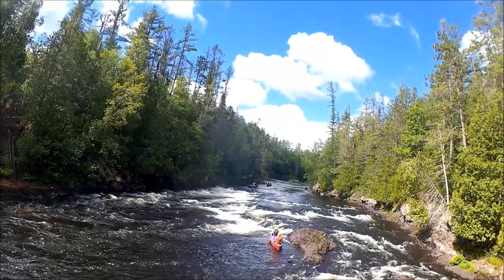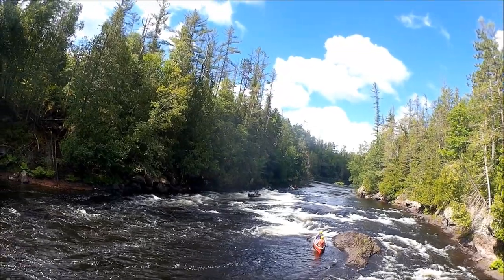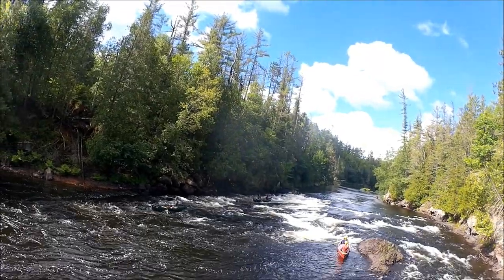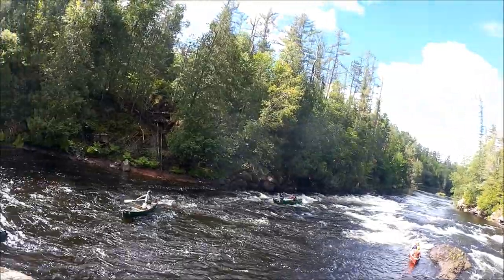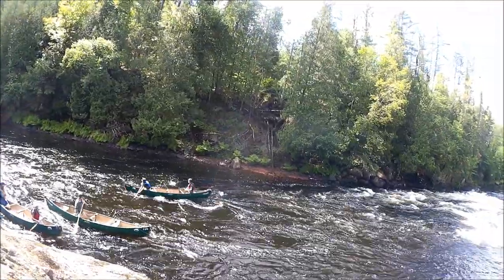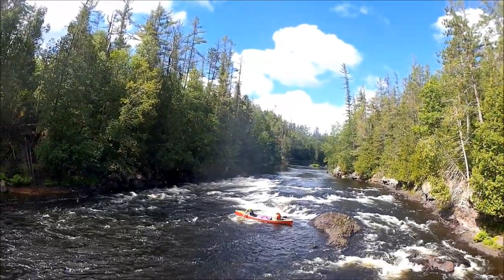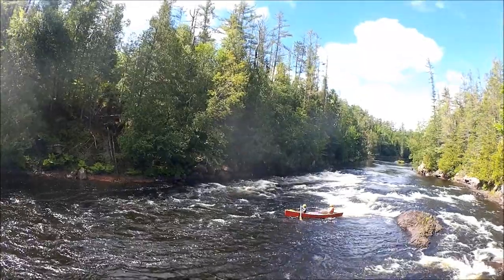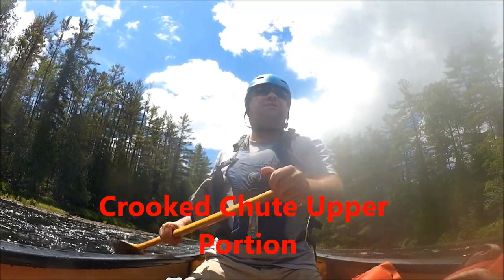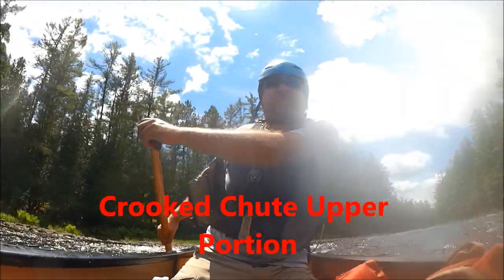Next boat, solo. Oh yeah, he's got a lot of buoyancy. Next boat. A little tippy there. I don't know. Okay, so. All right, draw hard, draw left. Ah, nice turn.